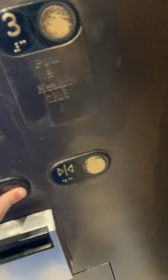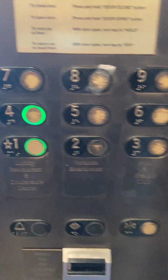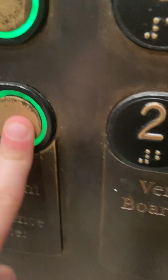Right over here is the shop. I'm making a YouTube video. But this is still yellow. What floor are you going to? Well, they have now changed the one to green. It used to be yellow, but all the floors. Did you press one? I did.